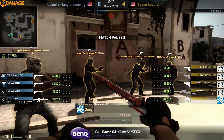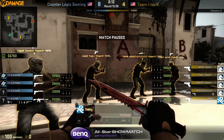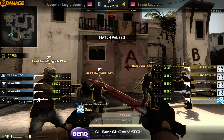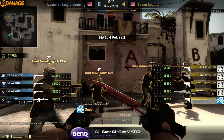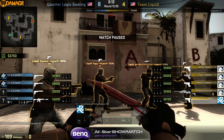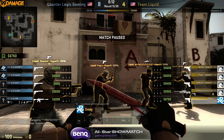Now let's see who takes that pause and that interruption the best, because Liquid could discuss their strategy for the next round. They obviously will buy up again, look at their money, and that kind of favors the terrorists, you know, having a pause like that. They can easily discuss where they want to go, what they did wrong in the previous rounds and all that.